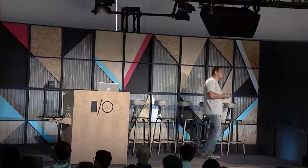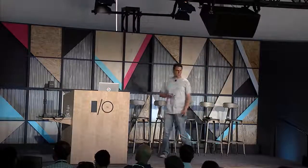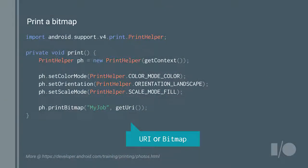Another very useful facility we have is being able to print bitmaps. For example, you have a photo. All you want to do is put this photo to this printer in a few lines of code. The way to do this is using the print helper from the support library, which is dedicated to printing bitmaps in a backwards compatible fashion.